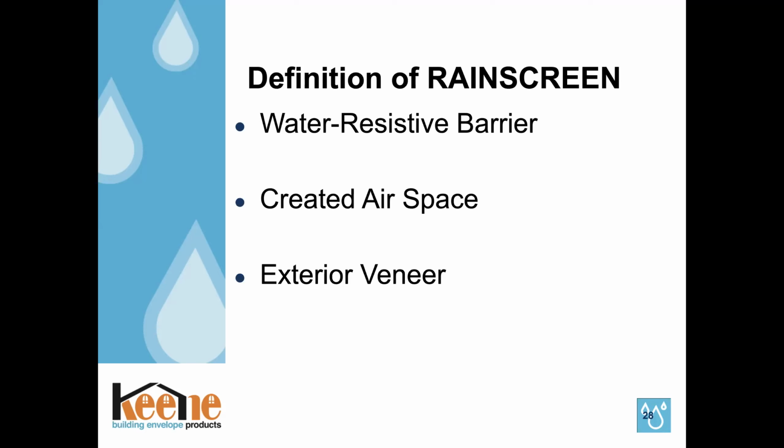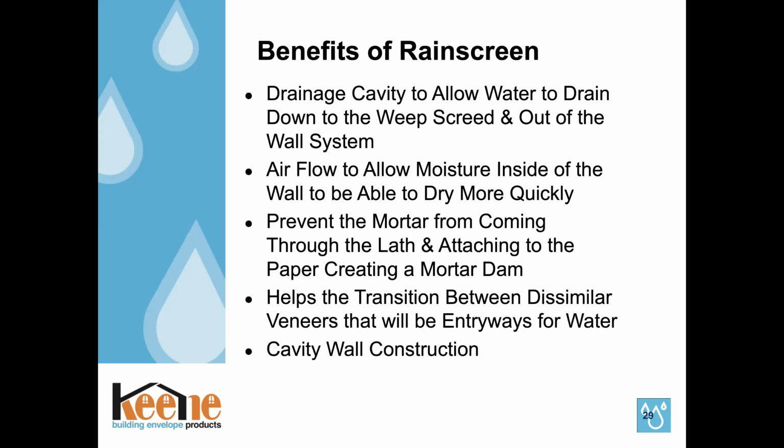That could be, as I said, a 1 or 2 inch space in a brick cavity. It could be a Rainscreen, like a rolled type product. It could be furring strips. And then you need to have the exterior veneer applied outside of the airspace or over the top of the airspace. There are many, many benefits to a Rainscreen. In basic terms, we're creating a ventilation space and a drainage space or cavity to allow water to exit the wall system at various points. A Rainscreen product creates airflow and it allows moisture inside of the wall to dry more quickly.